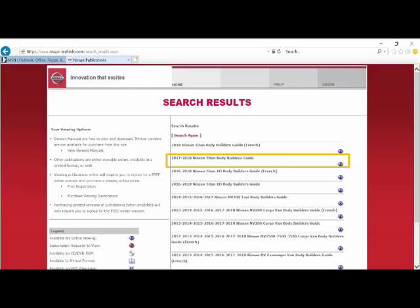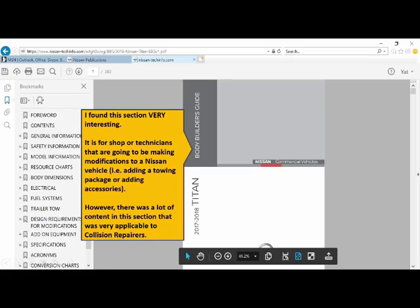Well, this section was very interesting to me. For the Bodybuilder's Guide, in this instance, I pulled up a 2017-2018 Nissan Titan. That's for technicians or shops that are going to be making modifications. What do I mean by modification? Let's say, for example, that you were going to raise the vehicle, right? Maybe this customer wants their vehicle raised with a lift kit. Maybe a customer wanted to add a towing package, like they wanted to put a tow hitch on the back, right? Anytime you're going to be making any modification to the vehicle in regards to adding any types of accessories that may affect the fit or function of a component, whether it's a bumper or a fender or lighting or anything, you need to check out this section. So basically, if you're going to do any modifications to a vehicle, this is something you want to check out.